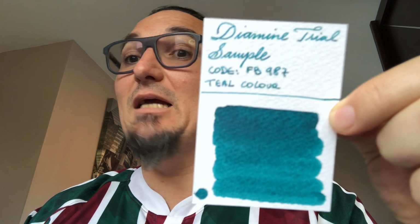And this year, in the beginning of the year, I started doing the same. 2020, new year, new ink. The color that won this year was teal, which is my favorite color. That's why I'm Mr. Teal. And it was this one. Apparently, this might be one of the options, because the code name is FB987, which I think is Facebook, and our group is on Facebook.